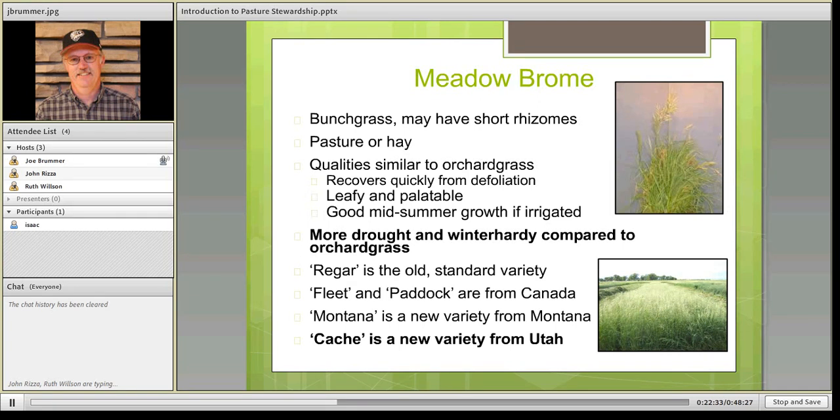Again, this species isn't used quite as much as some of the others. Regar is the old standard variety that we used to plant. The Canadians have worked a lot with developing meadow brome varieties. They have one called Fleet and one called Paddock that work very well. Montana released one recently called Montana.